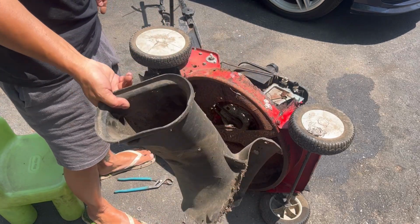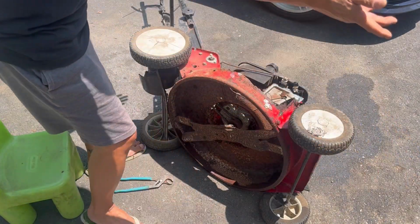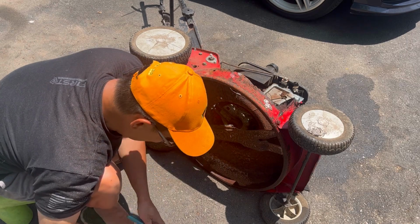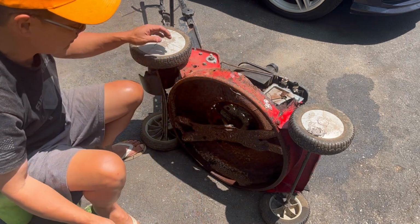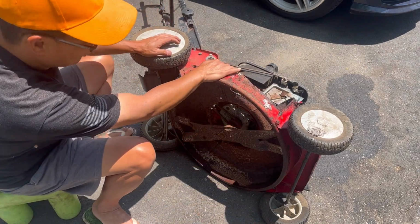So this sells for about 30 bucks too. So I've got 130 bucks right here without doing anything, if I wanted to. But where's the fun in that? Gotta try to see if this little thing will start.